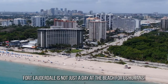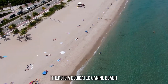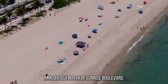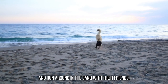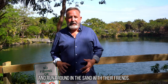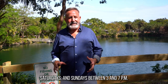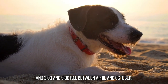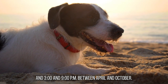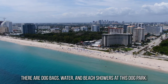Fort Lauderdale is not just a day at the beach for us humans. There is a dedicated canine beach immediately north of Sunrise Boulevard. It's a great place to let your dog frolic in the surf and run around in the sand with their friends. The beach is open to dogs with a $30 yearly permit on Fridays, Saturdays, and Sundays between 3 and 7 p.m., and 3 and 9 p.m. between April and October. There are dog bags, water, and beach showers at this dog park.